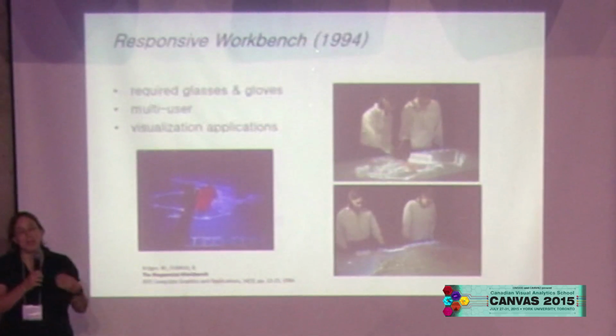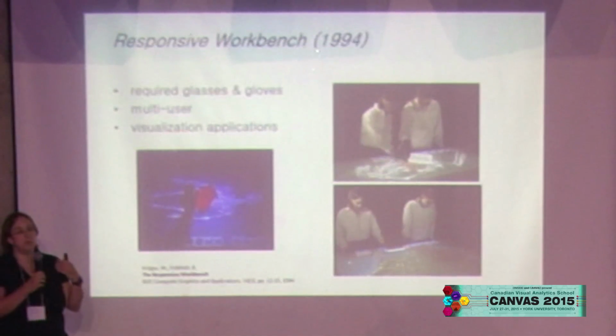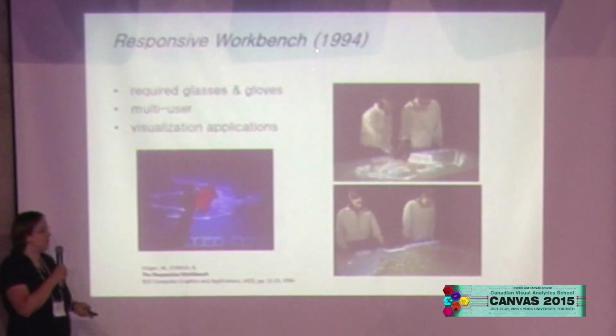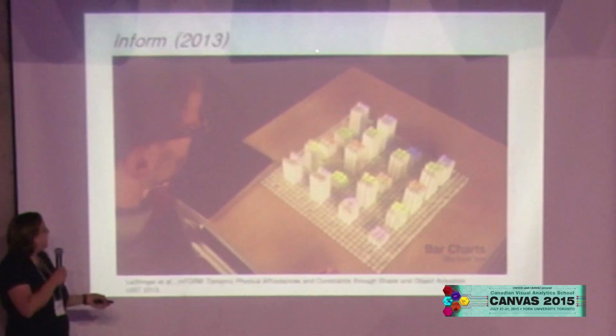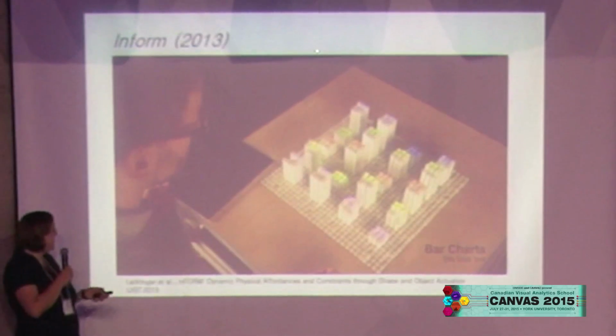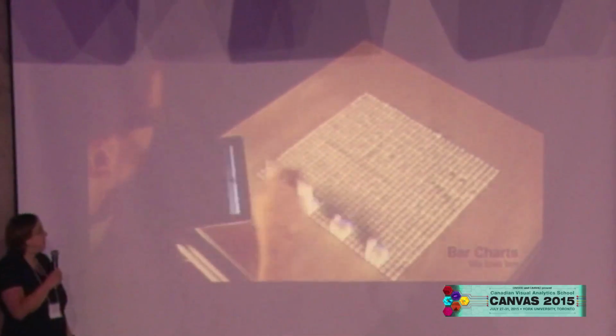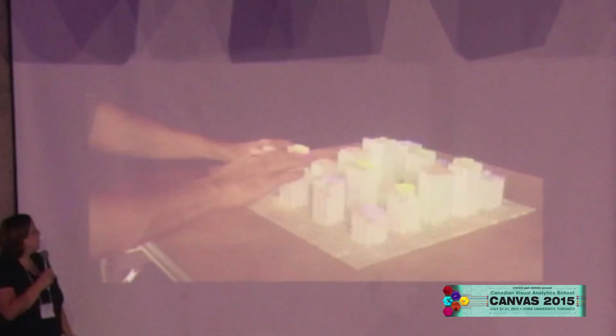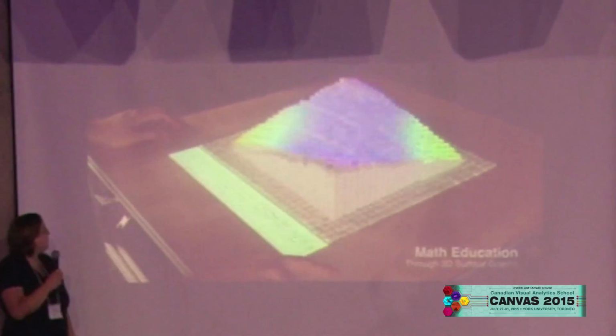And you know, when tabletops came out and were researched much more in-depth was just relatively recently compared to this time. Here's a project that I think is very interesting. It's called Inform from the MIT Media Lab. And here they're looking at physical 3D bar charts. So they're basically dropping virtual data and then trying to see how you can manipulate and interact with it.